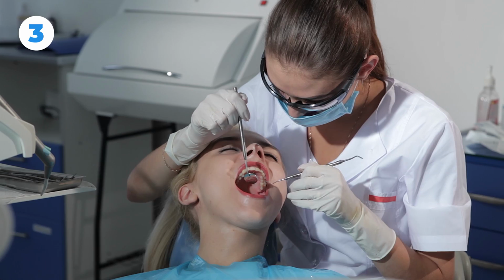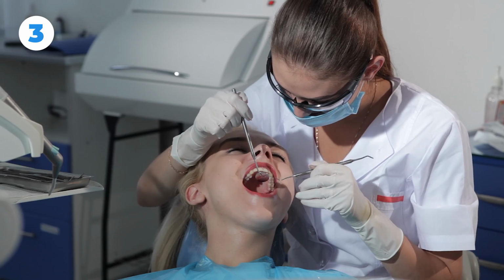And the third, and this is probably the most vital, and this is what we use really to determine if you need a deep cleaning: when the hygienist or the dentist is going in there with that little probe and they're spelling off numbers. If the numbers are 4s and greater, so 4, 5, 6, greater than that, then you're very, very likely going to need a deep cleaning.